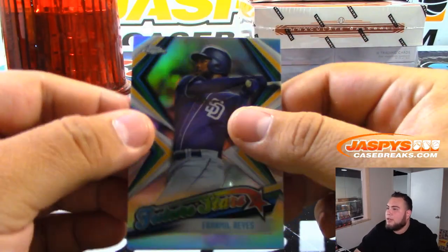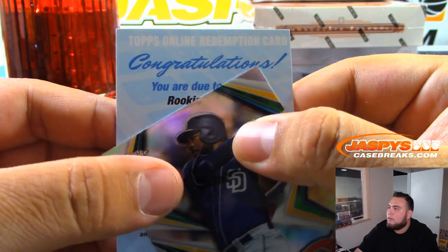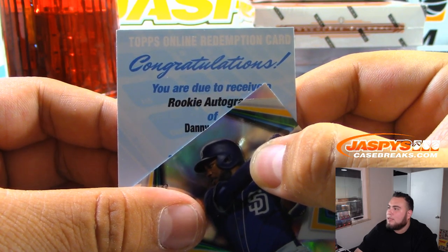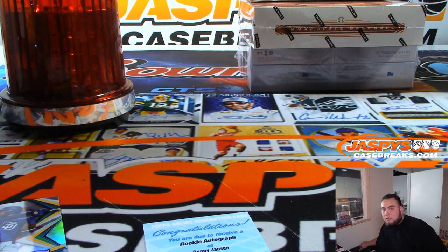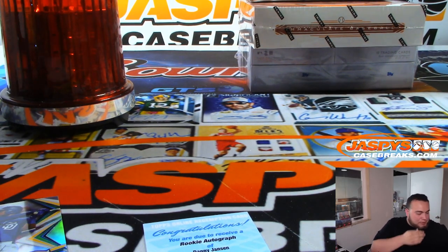Alright, and Framil Reyes will use you as a little blank. Good luck. Rookie autograph. Danny. Danny Jansen. There you go. I believe Danny Jansen, that's Toronto Blue Jays, correct? My keyboard is acting up again. Yes, Blue Jays.